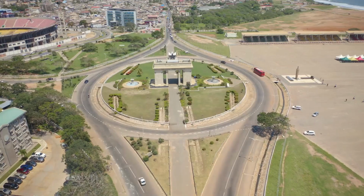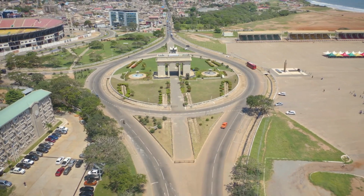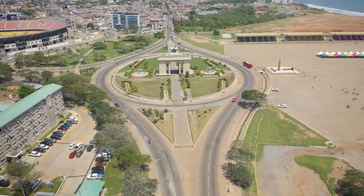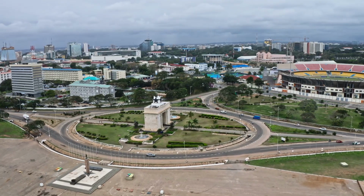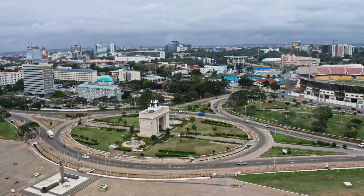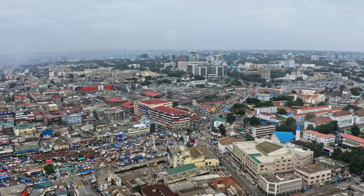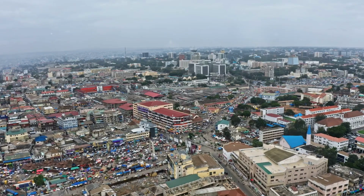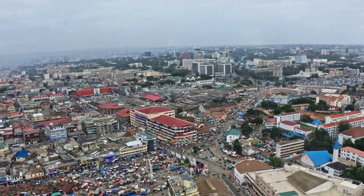and bustle. First things first, you gotta check out Independence Square. This iconic landmark is a symbol of Ghana's freedom and resilience. This is where Ghana declared its freedom from British rule, a landmark moment in African history. The Independence Arch stands tall as a reminder of the country's journey to self-determination. You can almost feel the energy of the crowds, hear the cheers of liberation echoing through the square. It's a place that holds a deep sense of pride and history.